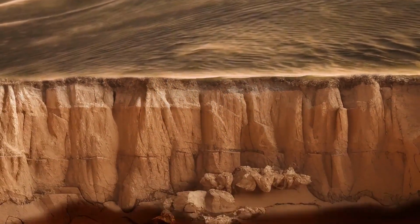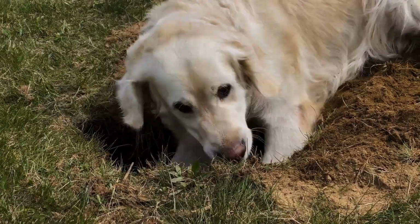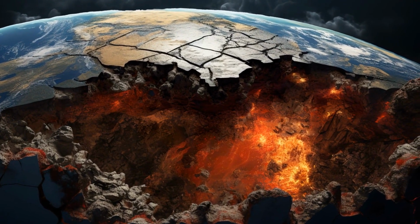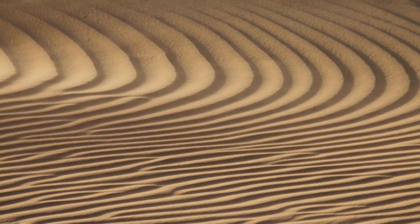Under all that sand is the bedrock and cracked clay. If you started digging, you would find the same everywhere on the planet, with one important difference. There is some type of soil covering the bedrock. This is not the case in the Sahara. Because of the arid climate and a lack of vegetation, sand covers the ground below.